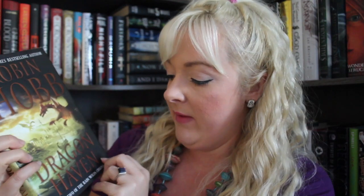So she sent me Robin Hobb's Dragon Haven. This is book 2 of the Rain Wild Chronicles. I have no Robin Hobb books, so let me know if this is a good series to start with. Obviously I'll start with book 1, but I have it now. She was super sweet and sent me a bonus of Sage. This is an American Girl book. I loved these as kids, and I hope to reread them at some point in the future.